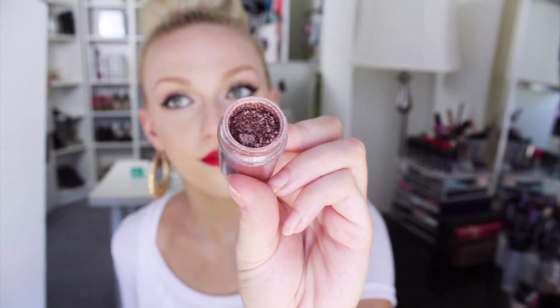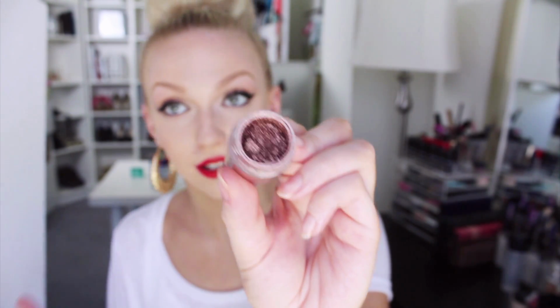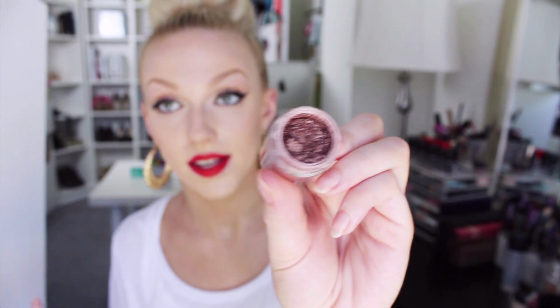But you can also wear it on your eyes. Another thing you can do is tap it on your lips and then apply a clear gloss on top for a bronze lip type of look. I'll show you what it looks like close up. And the great thing about this, I think, is that so many different skin tones could get use out of this, whether it's mixing it in with your foundation like I said, or just applying it anywhere on the face or body really.